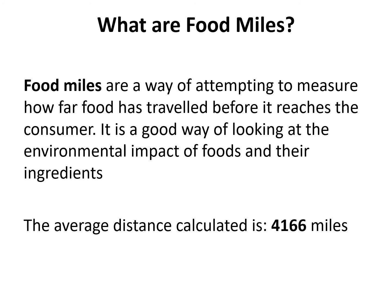There's a definition for food miles. It might be good to write that down in your notes. The average distance that food is travelling to get to your plate is 4,166 miles. That's the average. That just goes to show how bad it is for the planet.